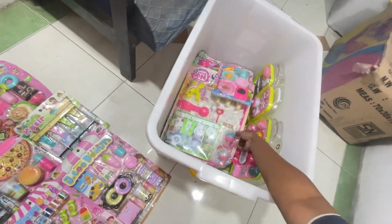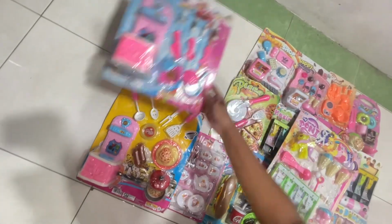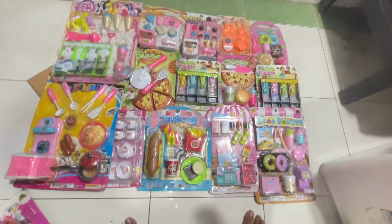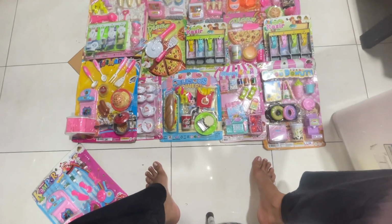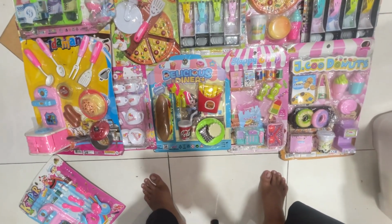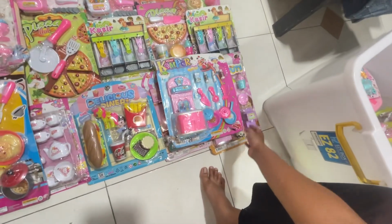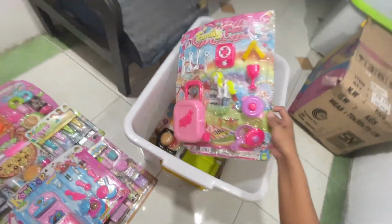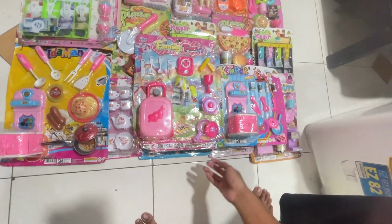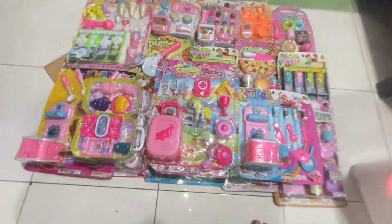What is this my friend? Good. I see My Little Pony toys and ice cream toys. Wow. Very good. And I see the kitchen set toys, cooking toys. I see My Little Pony toys. Yoo-hoo, dining table. Very good.